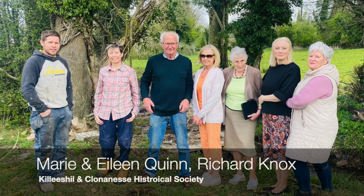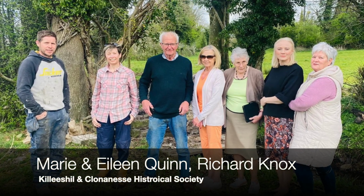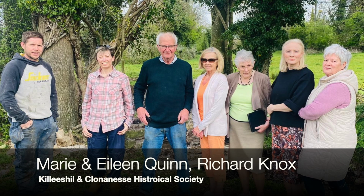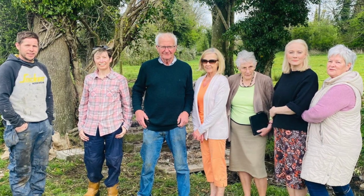Roberta Werner owns the land that permitted the access to this structure for Keith to work on. The owner of the Eel Weir, Andrew Lockhart, was very good in permitting the Historical Society firstly to submit the application and then for the work to proceed. In the Historical Society itself, it required an awful lot of effort and help. Marie and Eileen Quinn did a lot of the administration and behind the scenes work, but Richard Knox from the Historical Society Committee was really the liaison on the ground with the local landowners, with the stonemason and the people that live in the immediate area.